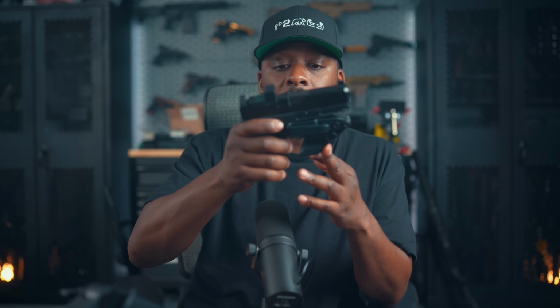ran with for a little bit too. And the next gun is going to be the Glock 43X. Now, here's the Glock 43X with, I have this Raven Concealment Vanguard 2 holster on here.